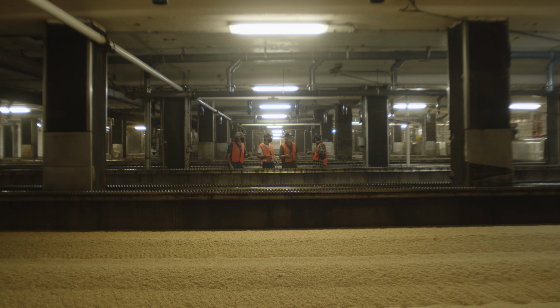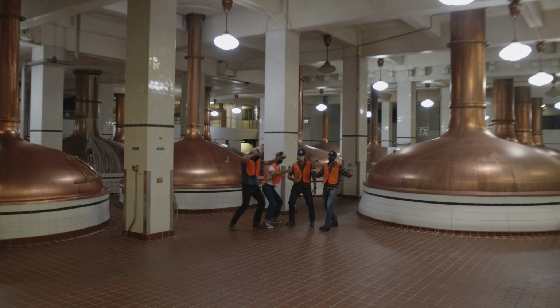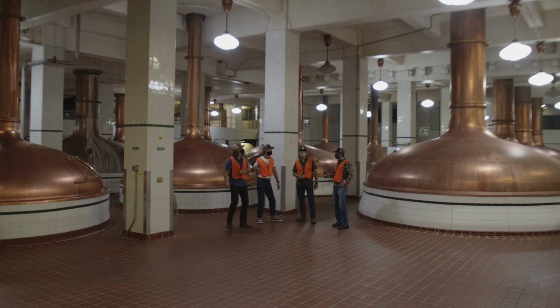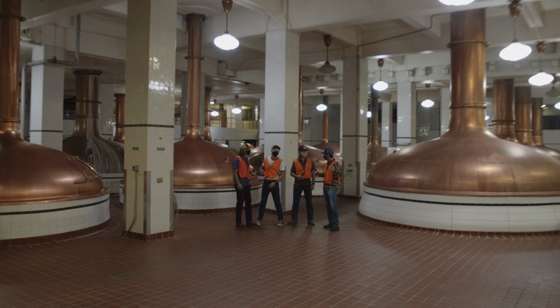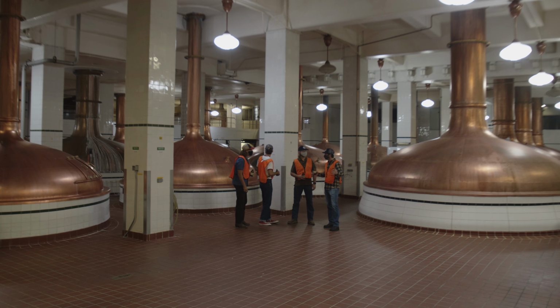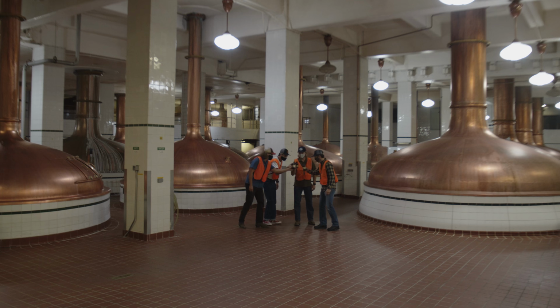So here we are in the germination room where we're growing the barley a little bit for it to sprout, get some nutrients in it before it goes into the kiln. On to the next brew house where we have over 3,500 barrel brew kettles. This is where beer is made, and then we ship it off to the fermentation tanks, which we're going to visit next.